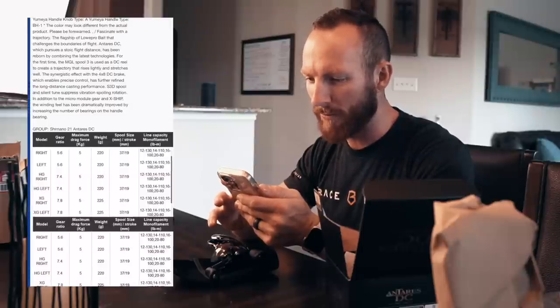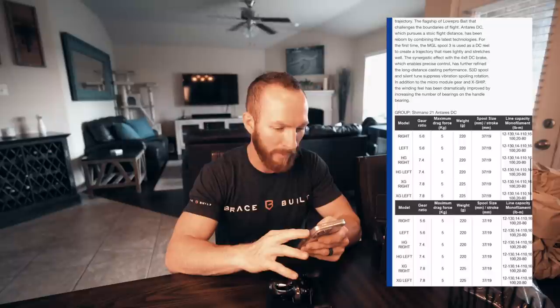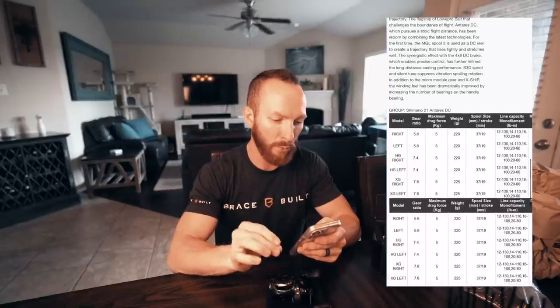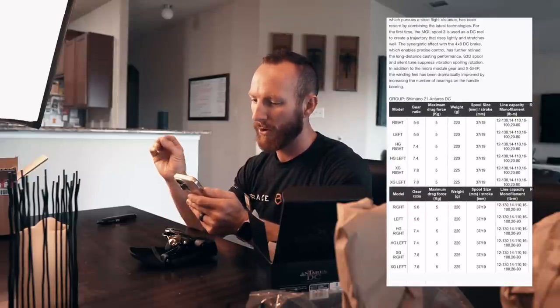The flagship of low-pro bait that challenges the boundaries of flight. Antares DC, which pursues a stoic flight distance, has been reborn by combining the latest technologies for the first time. The MGL Spool 3 is used as a DC reel to create a trajectory that rises lightly and stretches well. So you can tell this might not be some folks in English typing this thing out, but it does sound compelling.